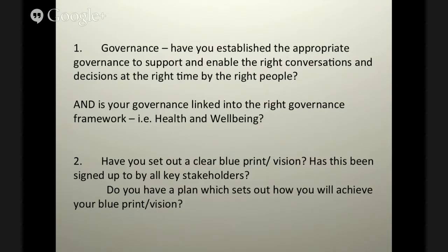So moving on to the questions that we're asking you to look at. In terms of governance, have you established the appropriate governance to support and enable the right conversations and decisions at the right time by the right people? And is your governance linked to the right governance framework, as in linked into the health and wellbeing agenda across the city or the area that you operate? And then secondly, have you set out a clear blueprint vision? Has it been signed up to by all key stakeholders? And do you have a plan which sets out how you'll achieve that blueprint and vision?